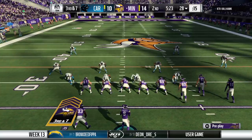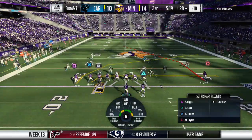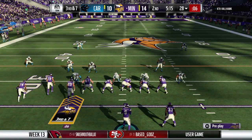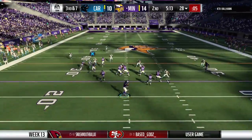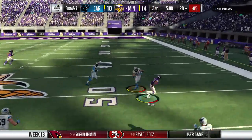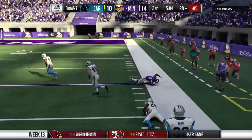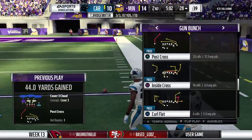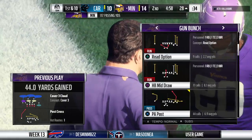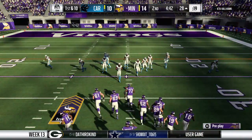Let's go. Blue 58. Blue 58. Tiger. Tiger. Let's go. On 3rd down, Bridgewater. And he's able to find Diggs. And he takes it all the way down to the 28-yard line. The young connection hook up there. Bridgewater to Diggs. 44 yards.